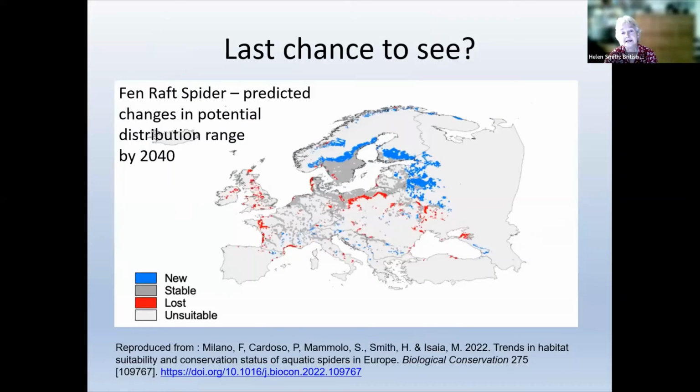And in this scenario, it's showing you areas where the spiders are likely to be lost and where they're likely to be gained. And we can see that in quite a lot of areas of Western Europe, including quite a swathe of Britain, habitat is going to become unsuitable for them. And instead, habitat is going to become more suitable as we move further up into Scandinavia and eastwards into Russia and Ukraine and so on. So potentially a big shift in range, but there are of course problems with that.